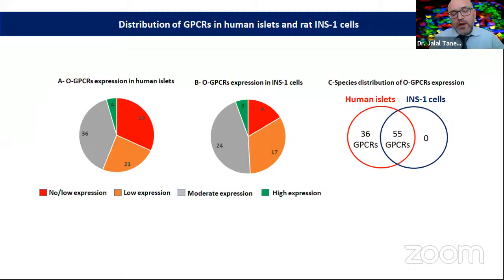The second step is that we even characterized these orphan receptors in the INS-1 cells, which, as I mentioned before, is the translational model that we mostly use when it comes to diabetes research. This shows that there are 55 G protein coupled receptors common between INS-1 and the human islets. Remember that INS-1 is rat. So there are 55 in common, 36 that you mostly find in the human, and 0 G protein coupled receptors that you can find in the insulin cells but not in the human islets.